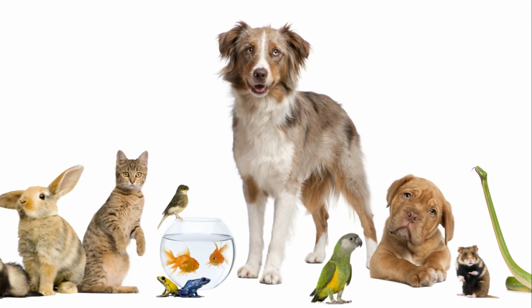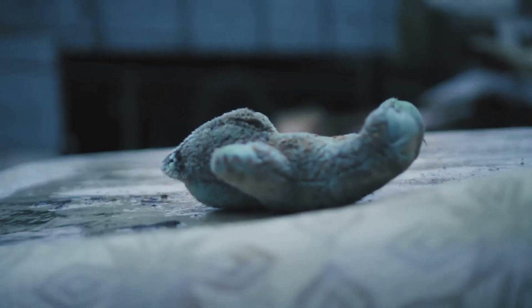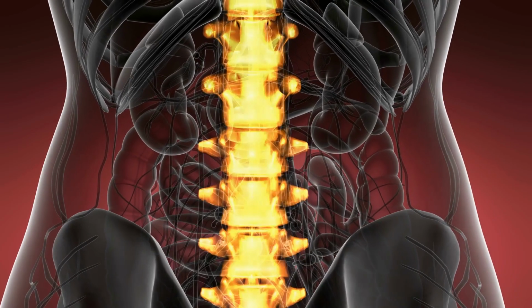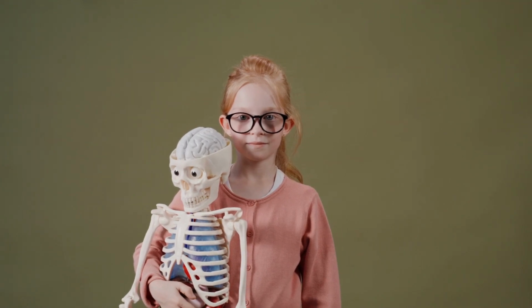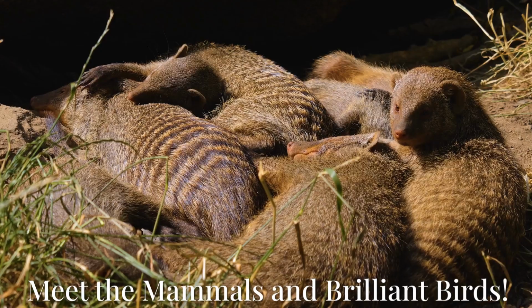You're a vertebrate too. Your backbone is like a strong, bendy tower inside you. Without it, you'd be floppy like jelly. It gives your body shape and support. It lets you run, jump, and move in cool ways. Your backbone also protects your spinal cord, a super busy message highway. The spinal cord sends messages between your brain and body, so your backbone is a protector and a mover. How cool is that?